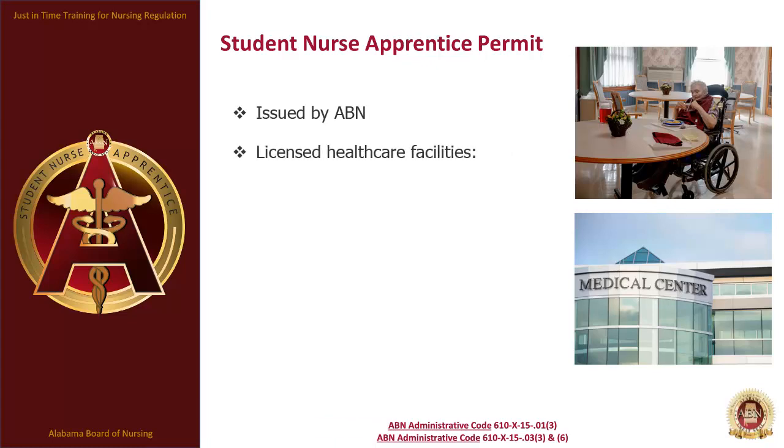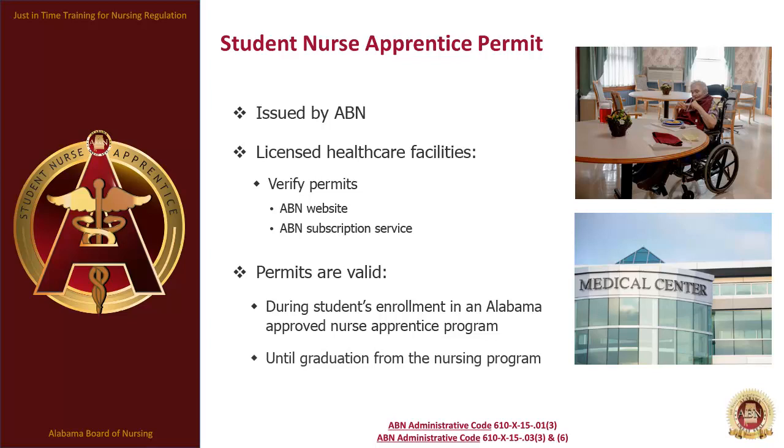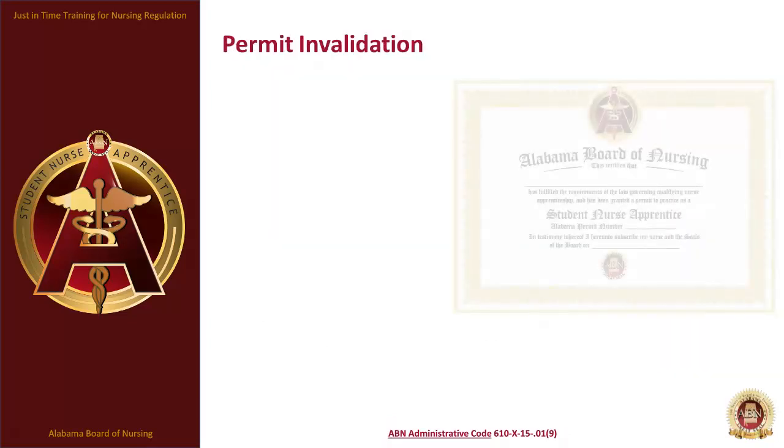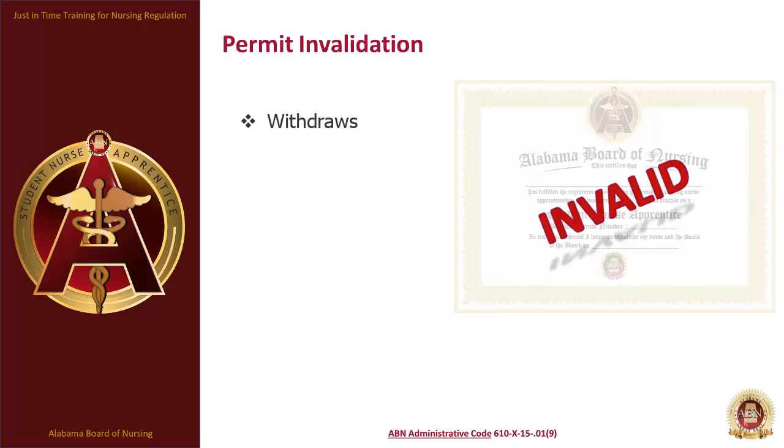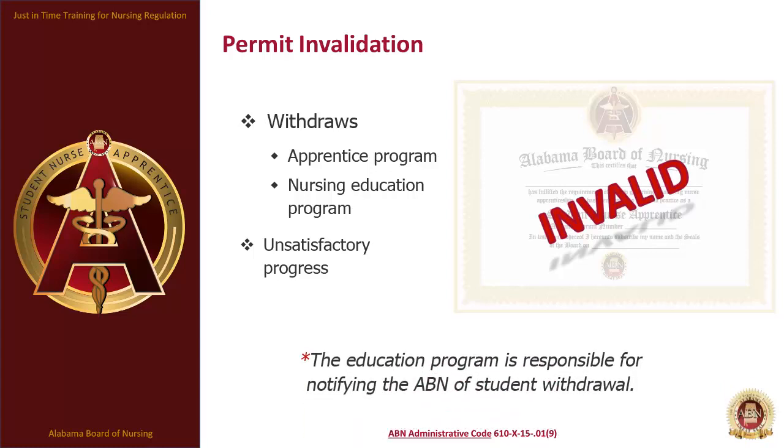Licensed healthcare facilities that employ apprentices must verify permits through the board website or subscription service. The permit is valid for the duration of the student's enrollment in an Alabama-approved nurse apprentice program or until graduation from the nursing program. The permit is automatically invalidated if the nursing student withdraws from the apprentice program, withdraws from the nursing education program, or does not make satisfactory progress in the nursing education program. The educational program is responsible for notifying the board of student withdrawal.